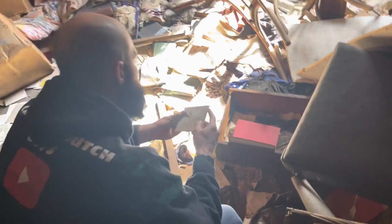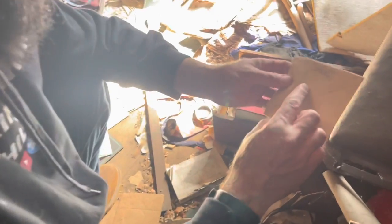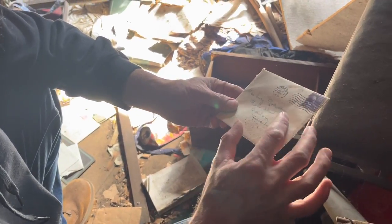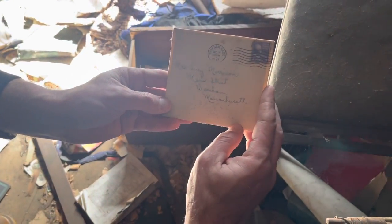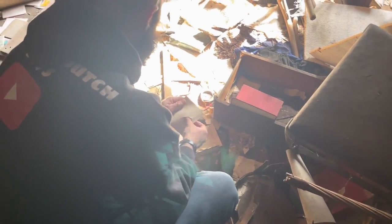Here's another one. It was to Miss Jeannie Ryder. I'm related to some Ryders. Are you? Yeah, I am. So this could be, it's to Lucy. Lucy Morrison. Postage stamp. 1947. I'm opening it. Let's find out what the letter said.